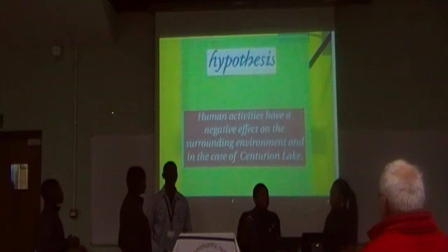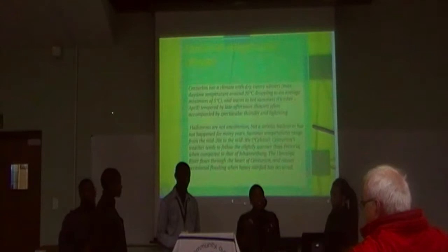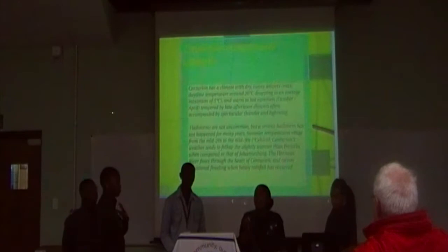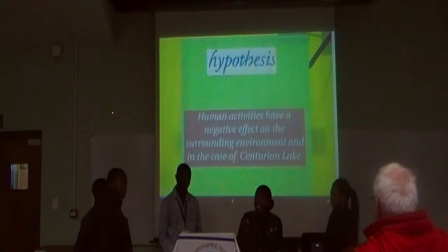Now, this is basically about how litter affects the Centurion Lake. We've done a project based on land pollution, which is littering. Litter is trash of any type thrown where it does not belong. Did you know that 38% of highway litter is cigarette butts, and they last up to 5 years? And did you know that plastic bottles can last up to 80 to 100 years? Glass bottles last up to a million years.